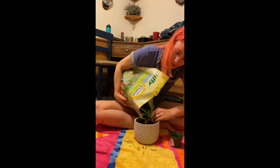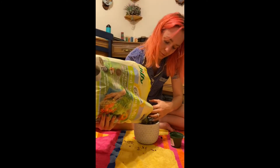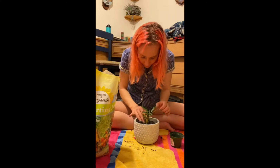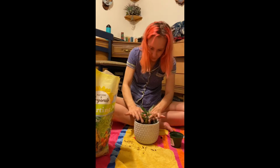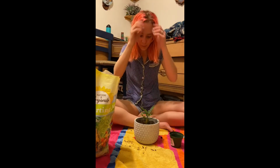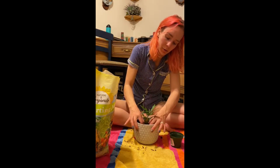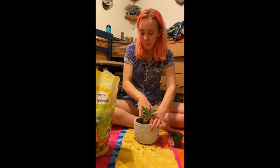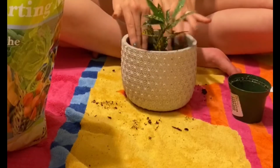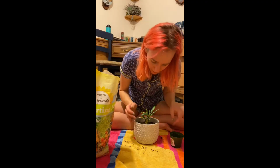So now I fill in around him. So that's where his height is. I think I want him to be a little higher. So I'm gonna do a deeper reach so I don't pull on his roots too much. And I'm gonna try to pack him up a little bit with the soil around him. Maybe it's okay. We'll take good care of you.